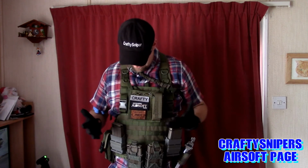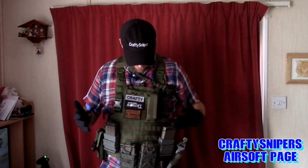Moving on to my chest rig. This is an 8 Fields chest rig. It's not the most expensive, it ain't the cheapest. Again, there's a lot of things going on here in PMC. This was around 40 odd pounds, I think it was. Might have been a bit more actually, but certainly less than 50.